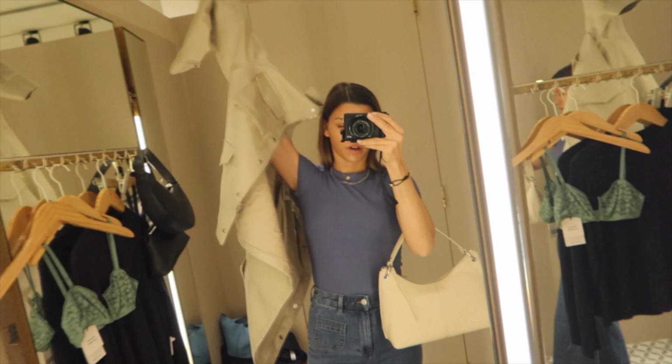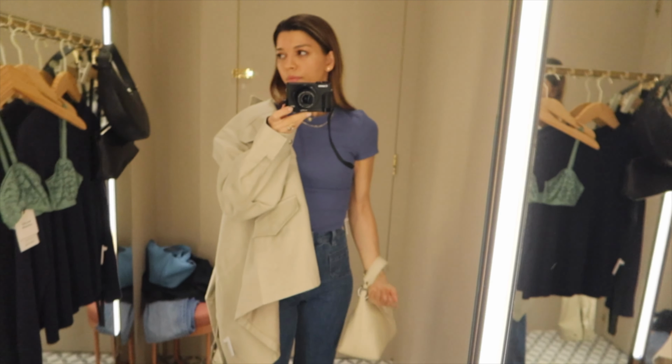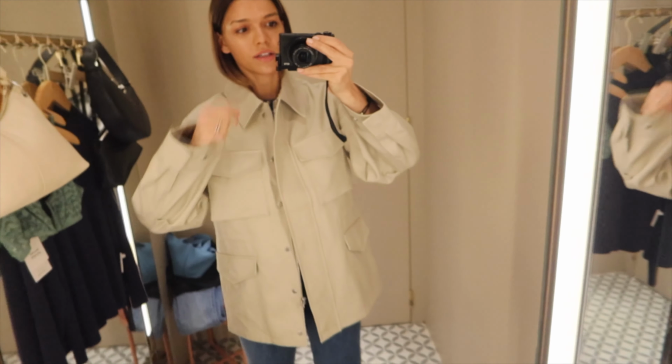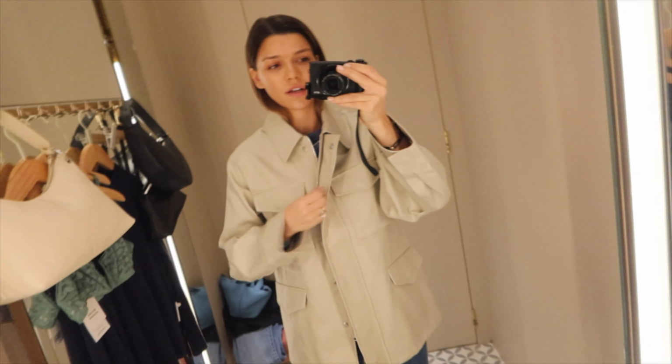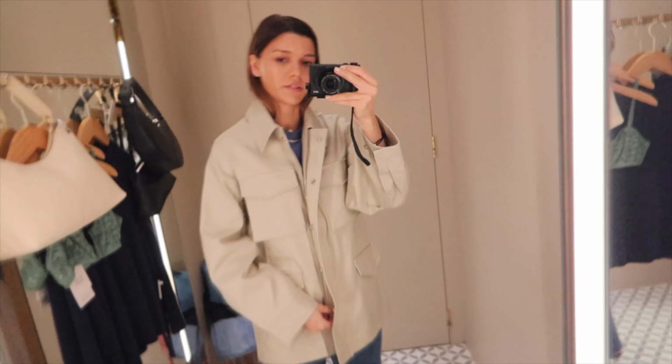I do love a good safari jacket. I have a few actually in my wardrobe. They also come and go in and out of fashion. The French name for the safari jacket is the Saharian jacket, so that's the one that you wear in the Sahara Desert.